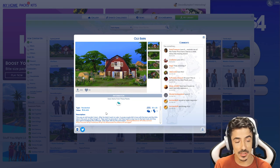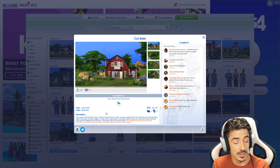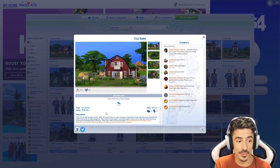After he died, it went on sale. A young couple fell in love with the barn and the little lake in the yard, so they bought it. They want to renovate it, but they want to stay true to the barn look, and they also want to bulldoze the outhouse. They have 30,000 for this renovation. So I'm here for it. I am absolutely here for this.